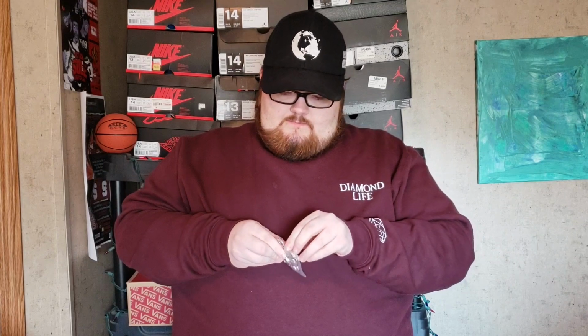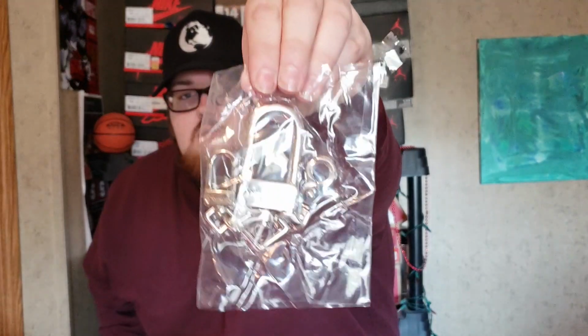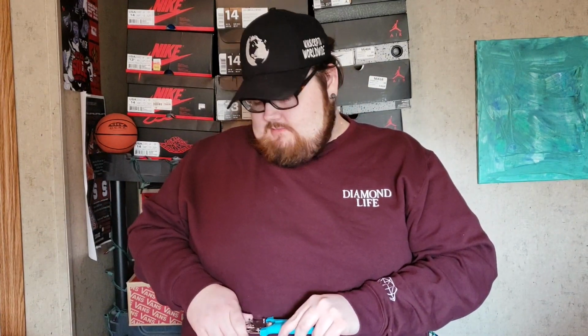It comes in your little diamond bag right here. And it's just a silver keychain. Like, super simple. That's cool, you can see it right there. Just a keychain, has some locks on it and diamond logos. So, cool, I guess. Don't know if I'll ever have a use for it. If one of you guys wants it, let me know. I'll sell it to you, that's whatever.